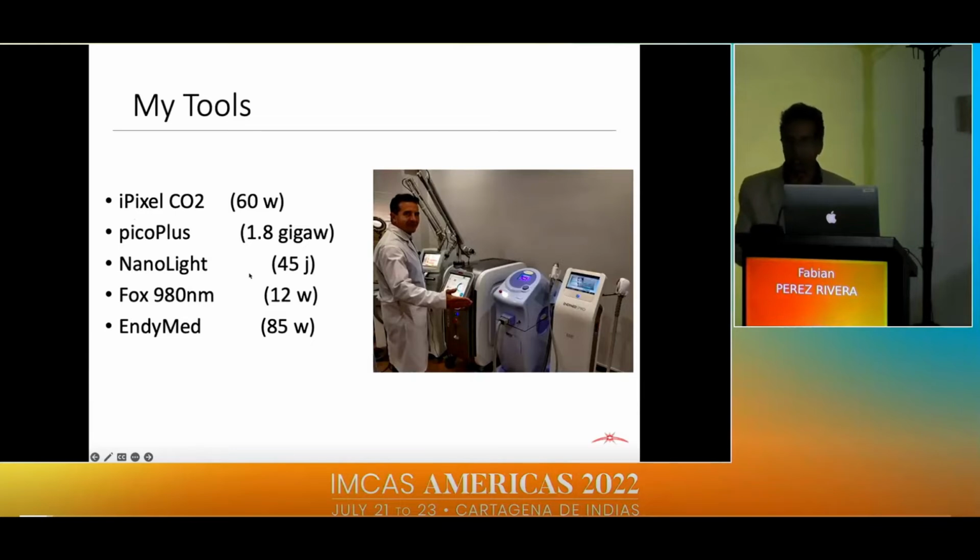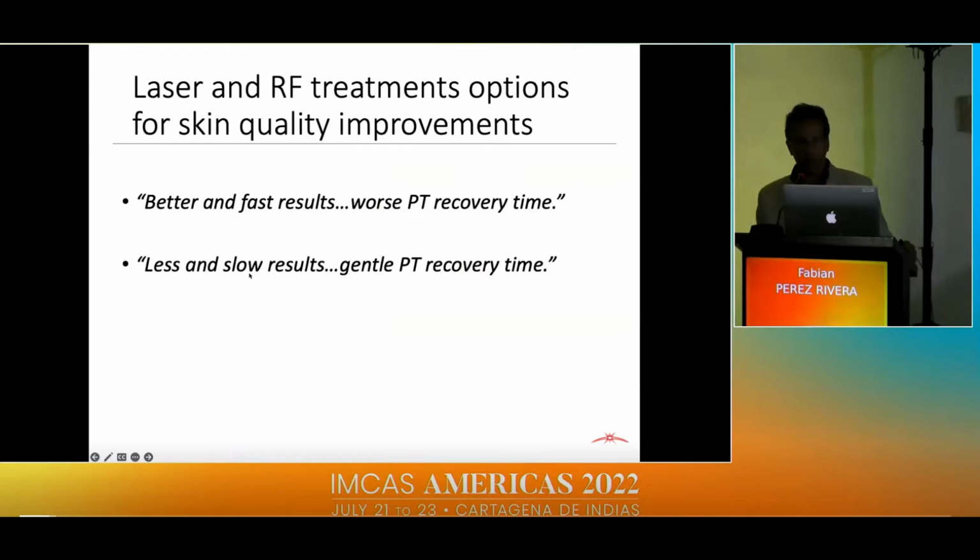These are my tools, my toys too. I work every day with that. CO2, a picosecond device, IPL, diode laser, and a radio frequency platform.